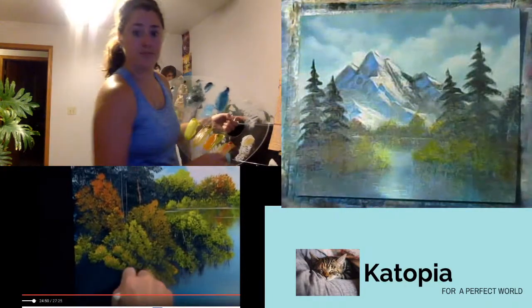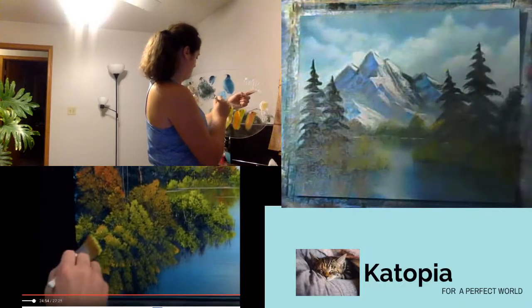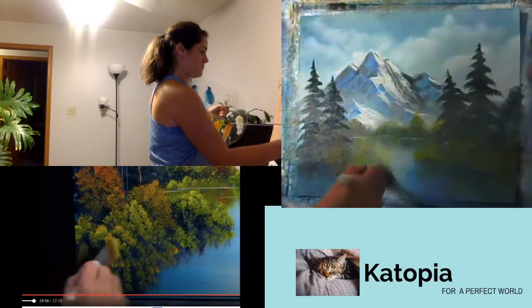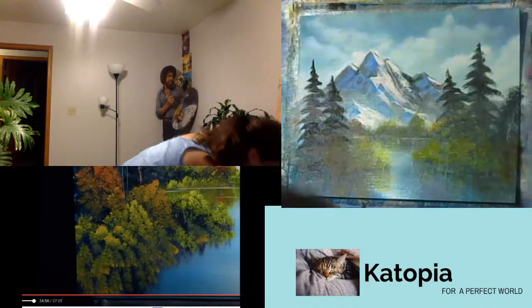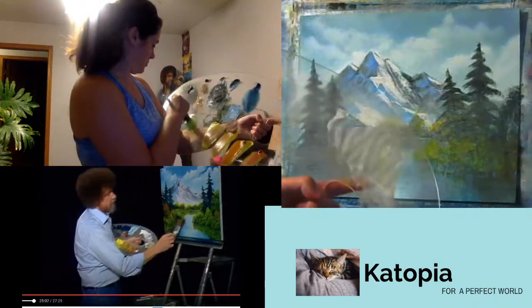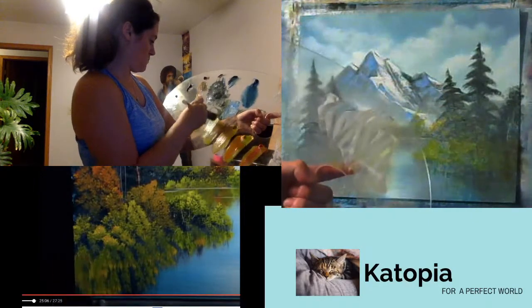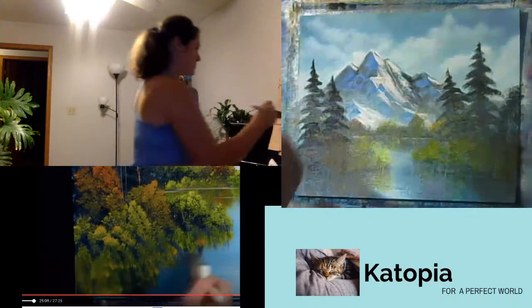And we can reflect some of that right into the water. See how easy it is to make some of the most striking reflections. And if you're out selling paintings, boy, this will sell your painting. People love these little reflections. Now pull straight down. Very light. Very, very light. I mean, just one hair and some air.